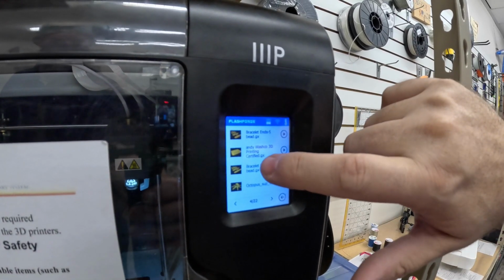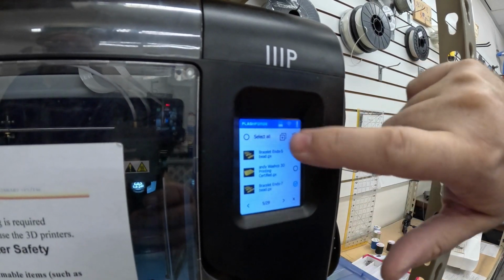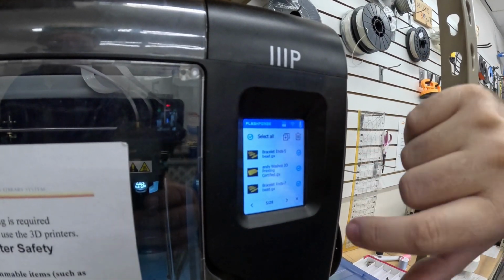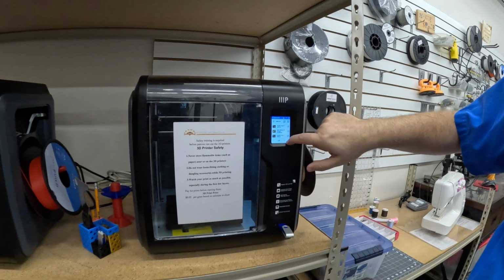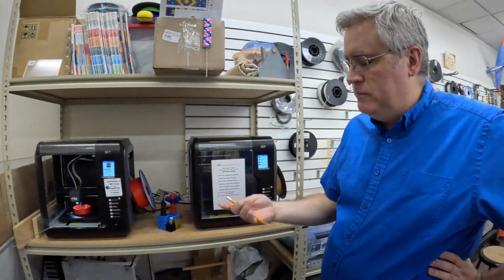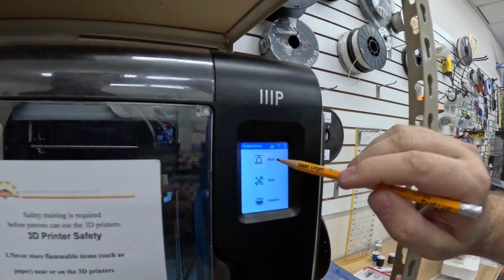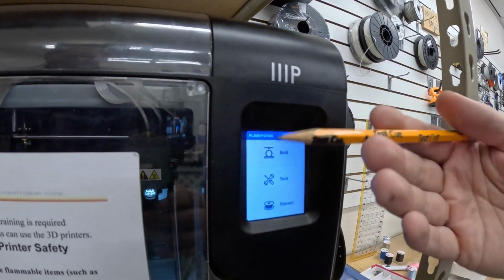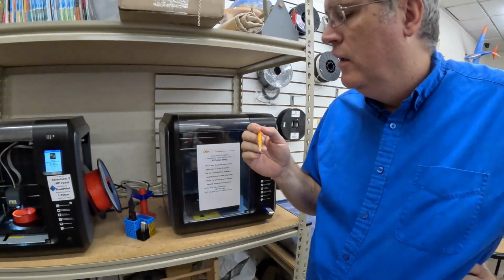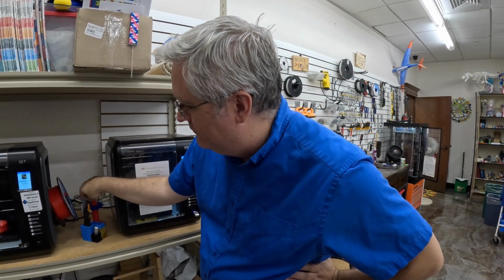It's actually not hard to clean it off. Just tap and hold one of them for 3 seconds, and then select all and delete, and we can wipe them all out that way. There's probably going to be 1 or 2 that I want to keep, though, so I'm not going to do that right now. The other problem is big fat man fingers, but a graphite pencil reacts with it just fine. Yeah, that's my stylus right there. A stylus that a patron put through the laser cutter. There you go.